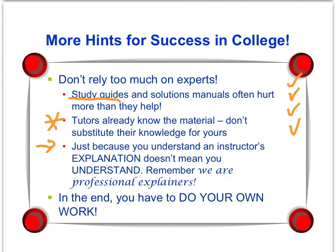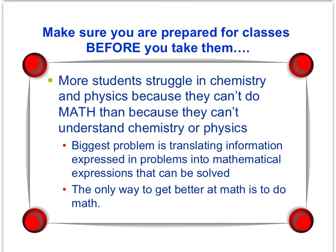The ideas are not that easy, and it takes work to approach them. So in the end, you have to do your own work of learning. That's the most important part, right? These are not easy ideas.